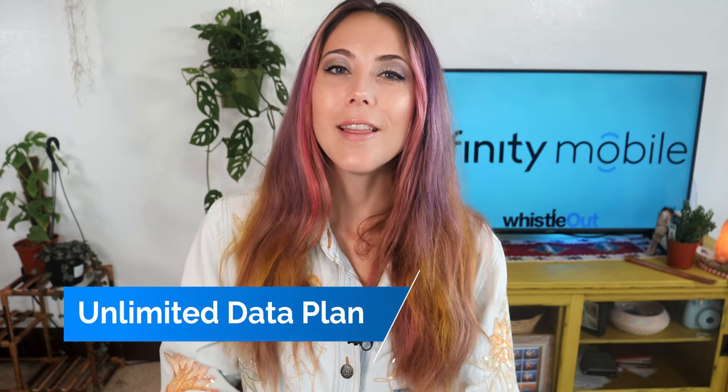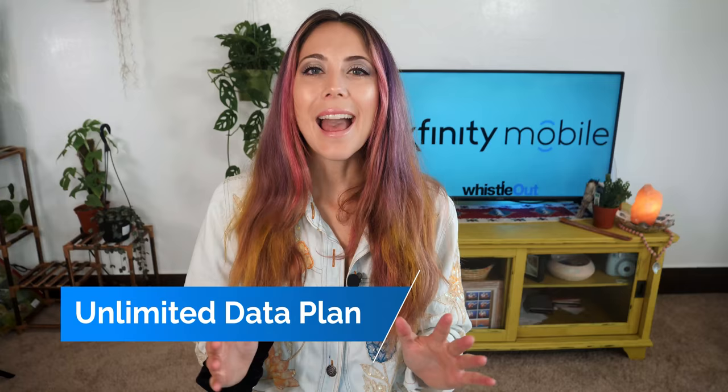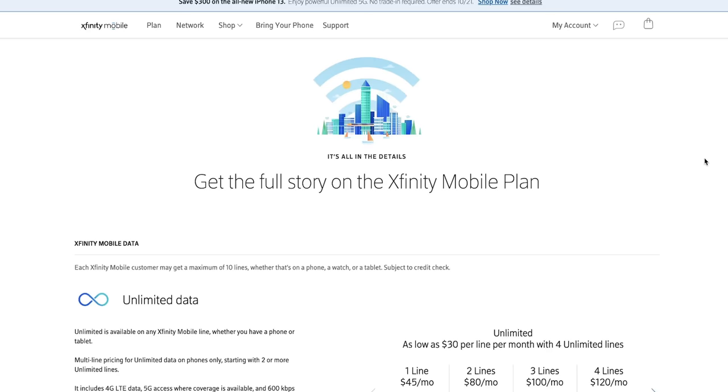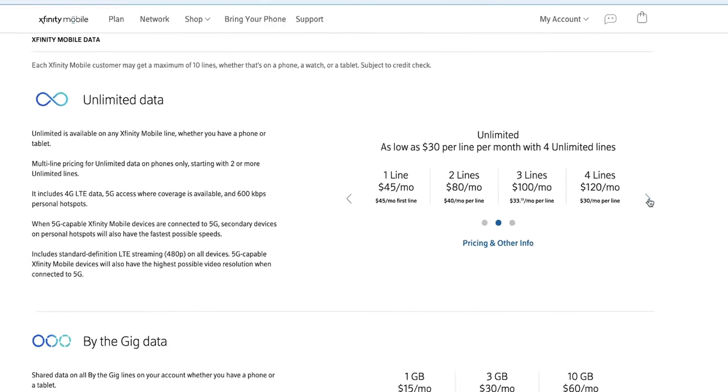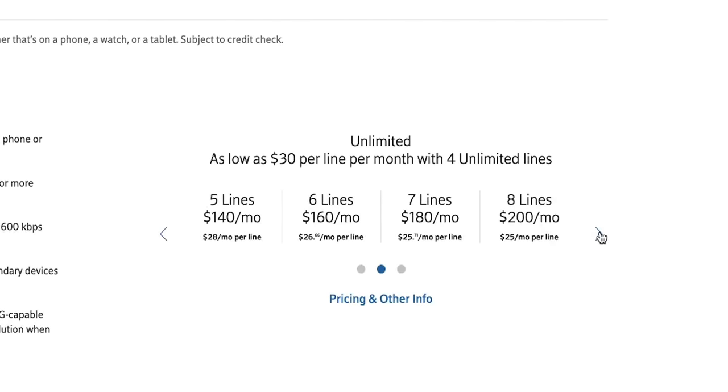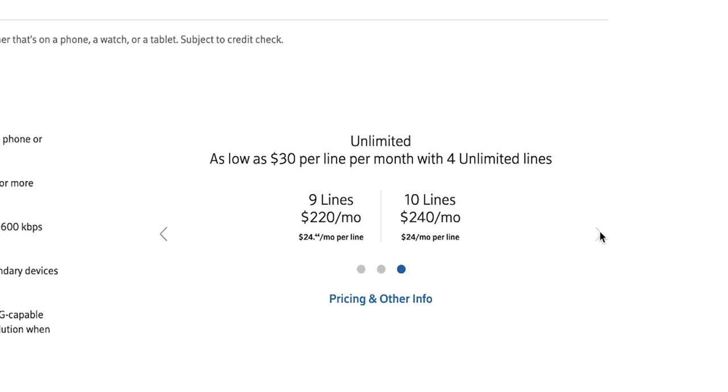And that is the second thing we are going over about Xfinity, their unlimited plan. Xfinity Mobile's unlimited plan is nearly unmatched. There are a few caveats. However, it is a great plan. So the price starts at $45 for 1 line and then incrementally gets lower and lower to $30 for 4 lines, and that's as cheap as it will get.